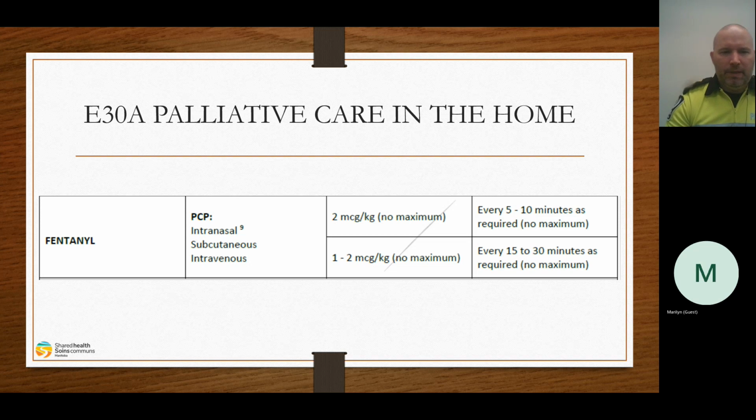Another big thing with giving fentanyl, it came as a rule a little while ago that if you're going to give intranasal fentanyl, you have to have IV access prior to giving it. For palliative care patients, you don't. You don't need to have an IV first. You can just go ahead and give it intranasally. Again, if they're having a pain crisis, we really need to help them out with that, and getting IV may not always be viable. And like I said, hypotension is not a contraindication to giving fentanyl for this care map.